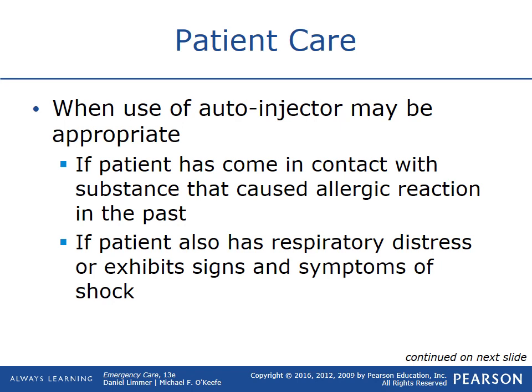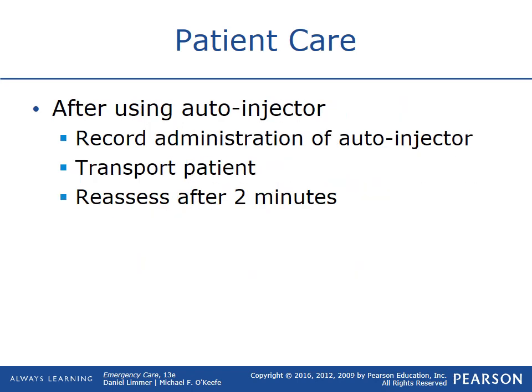When you use an auto-injector, you're going to have a good history. The patient has come in contact with a substance that caused an allergic reaction in the past, and now they're having respiratory distress and signs and symptoms of shock, and they need something to help their body compensate for that immune response. You use the epinephrine auto-injector. Once you use it, you record the administration of it, you transport the patient, and you reassess every 2 minutes. You may need to give a second dose.